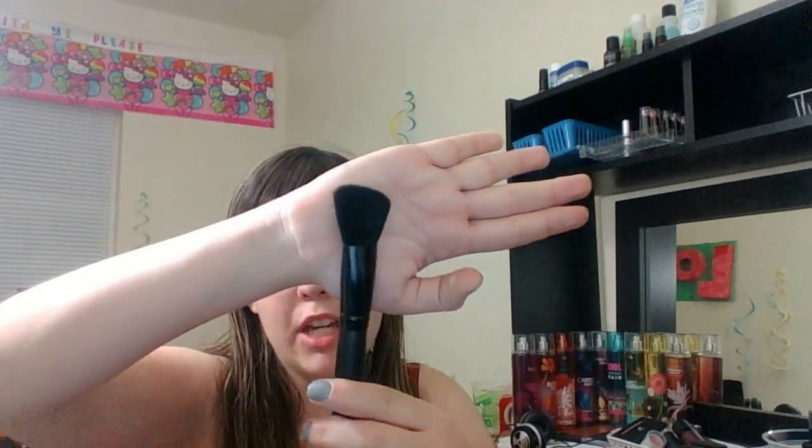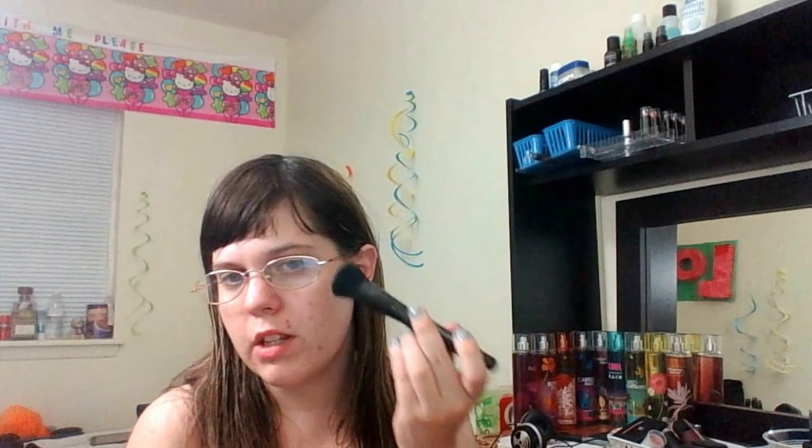I got the angled blush brush, which would be good for so many different things. It's so soft and versatile. You could use it for blush or for bronzer or for contouring. It's the perfect size to just go right in there. So I got that. I got 2, and the black ones are from the Studio line, which is $3 and up, just so you know.